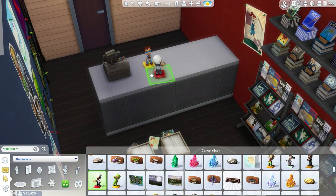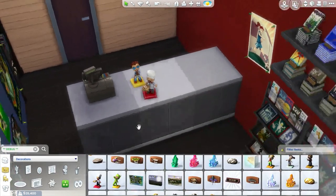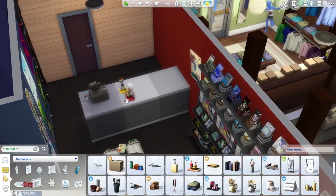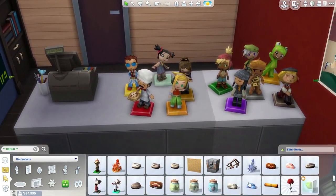Chef Gino here. So I'll add him in. Also have to get a pencil cup in as well. Let me just grab that from over here really quick. We'll stick it on this side, since this side will be for My Sim dolls. And now I have to go back in here. It's kind of crowded back here, but I like it.